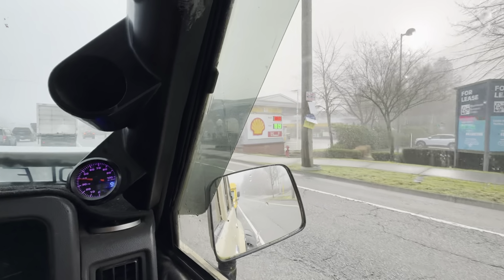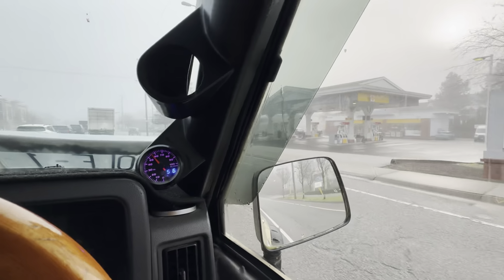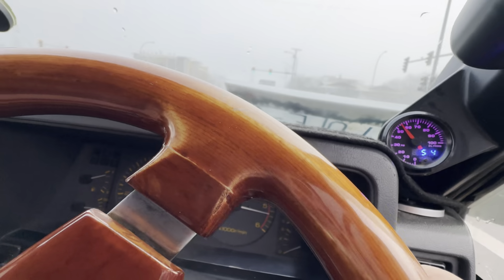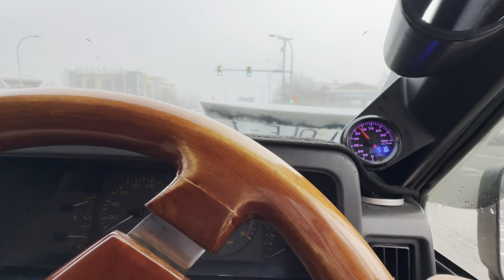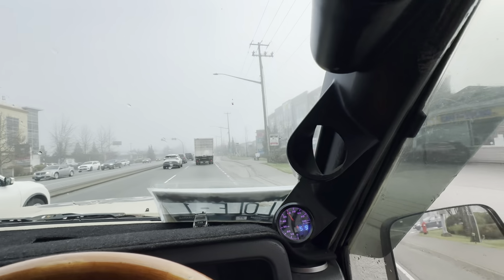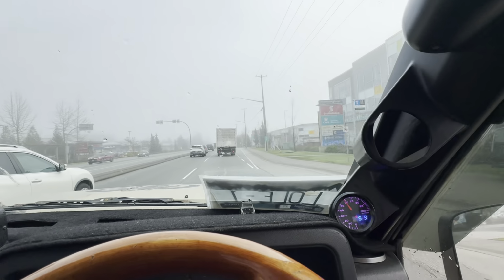Prices of fuel just went up again. Diesel, it's $1.90 now. Regular gasoline $1.80.